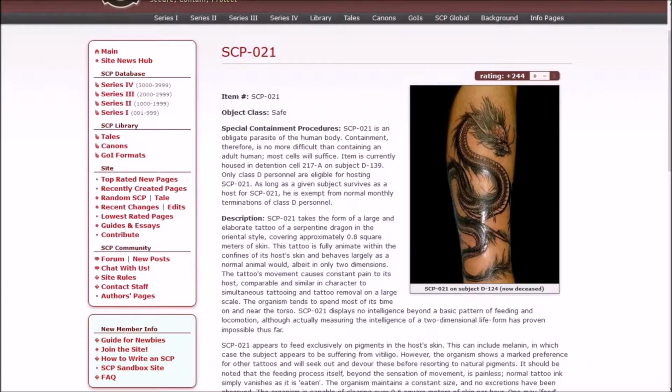SCP-21 is an obligate parasite of the human body. Containment, therefore, is no more difficult than containing an adult human. Most cells will suffice. Item is currently housed in Detention Cell 217A on Subject D-139. Only Class D personnel are eligible for hosting 21. As long as a given subject survives as a host for 21, they are exempt from normal monthly terminations of Class D personnel.